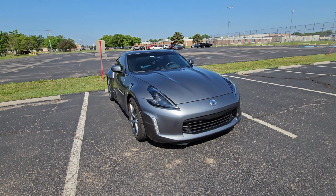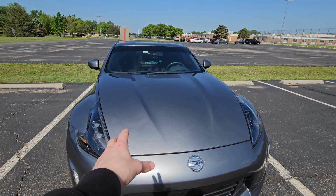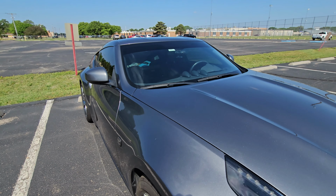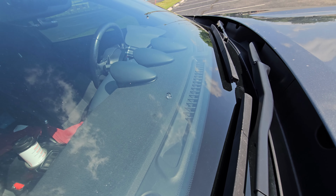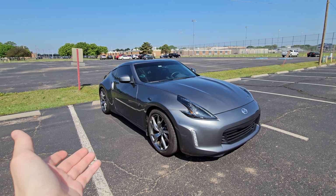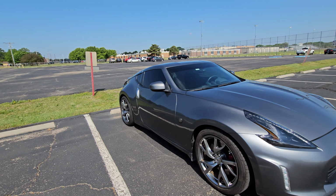There are some things you can't see unless you get up really close, because I have rock chips all over this front bumper, and I have a scrape on the driver's side, and I've got a couple chips in the hood, a couple chips in the roof, and the windshield. I got a bunch of tiny chips plus a really bad chip that I got filled in, but you can still see it. That chip right there is kind of annoying, because I can always see it, and it's just going to be there until my windshield cracks, basically, because I'm not going to replace the windshield over one chip like that.